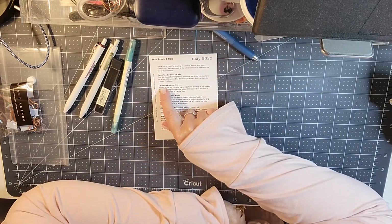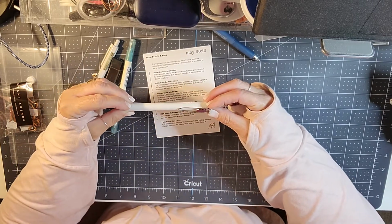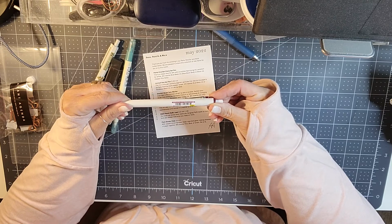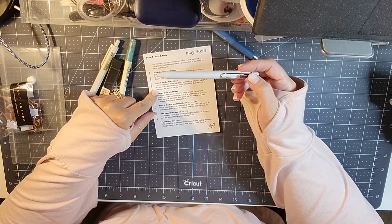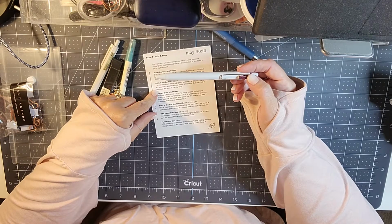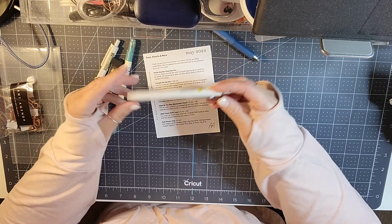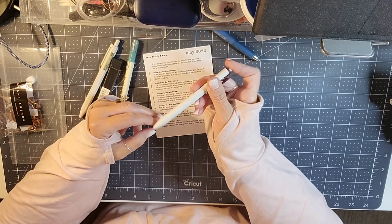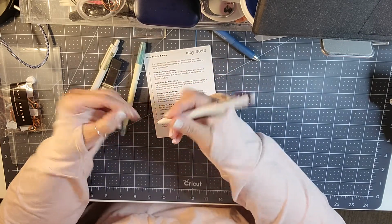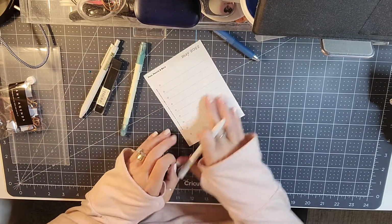And then we have the Uniball One Gel Pen, 0.38. The ink in this pen contains pigment particles that stay on the paper surface, making colors appear bolder. You'll receive a blue-black ink or Bordeaux black ink in a white body. And then it has a little clip on the end. Now I am gonna take the little thing off this because I want to see what it means that it has pigment particles.